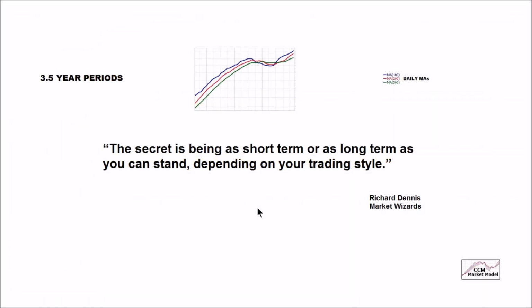After we review the charts this week, it'll be easy to understand how this quote applies to the present day. The secret is being as short-term or as long-term as you can stand, depending on your trading style.